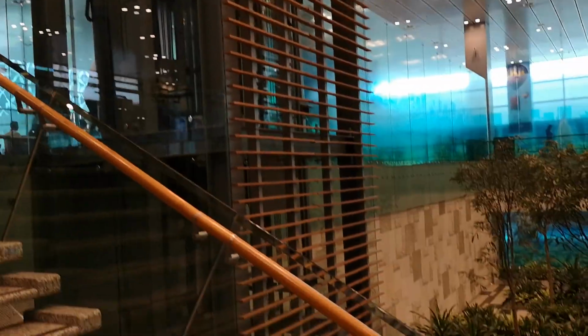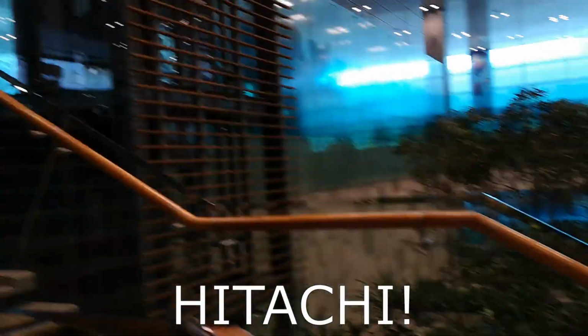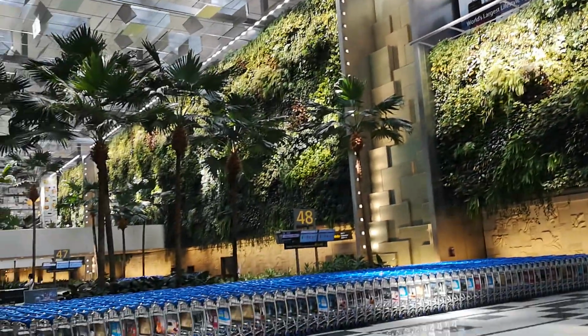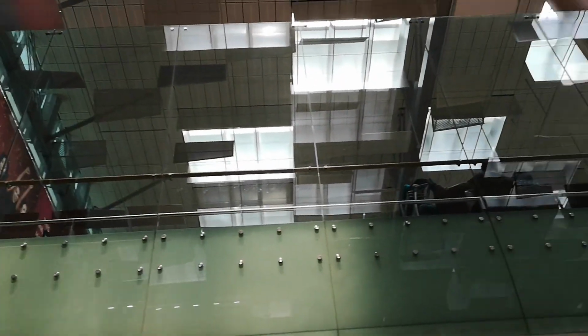Transit train. This one goes to Terminal 1. But we're not going there, we're going to Jewel. Maybe a Schindler 5500. Very cute. I've passed immigration. This is why they say this is the best airport in the whole world. Just look at that. Amazing scenery.